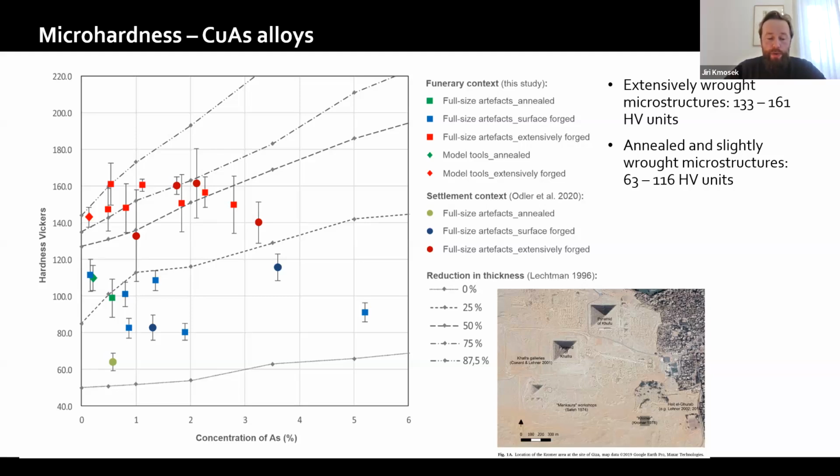In general, the hardness of unalloyed copper in annealed state is about 50 Hardness Vickers units, and the alloying effect of arsenic and tin influences the resulting hardness only very slowly. For example, an alloy of arsenical copper with 3% of arsenic increases the resulting hardness by only 10 Hardness Vickers units, and the same amount of added tin will increase the final hardness by approximately 20 Hardness Vickers units.